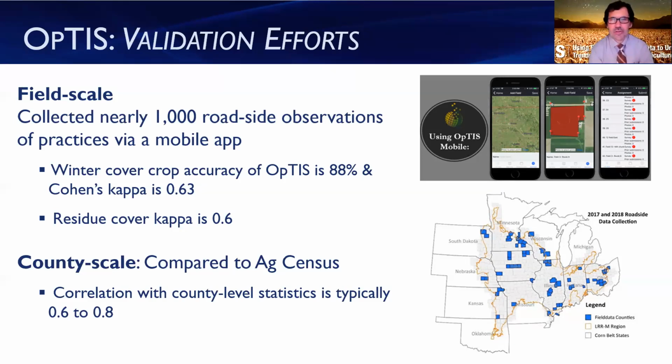And we see strong relationships. The accuracy is typically above 85% for both tillage practices and cover crops, but maybe more meaningfully, Cohen's kappa statistic is usually 0.6, 0.7, and the kappa statistic accounts for an imbalance in the number of observations in the data categories and the associated probabilities that matches were made by chance. So in all, we validate well to the field level data, and we see similar sorts of relationships when we look at the county scale data from the ag census. And so that gives us some confidence moving forward.